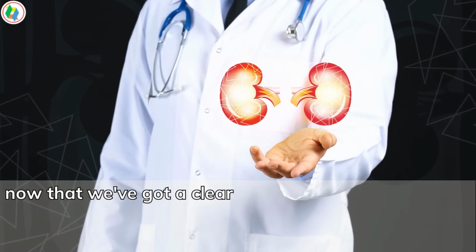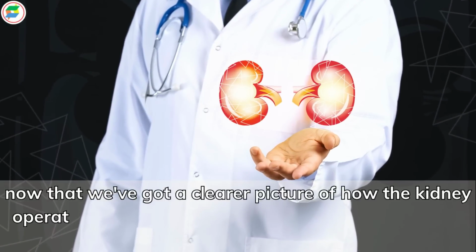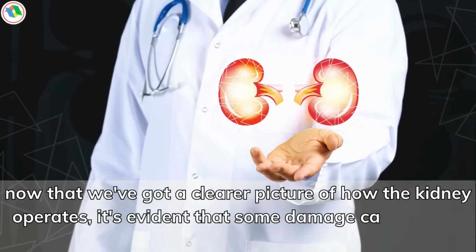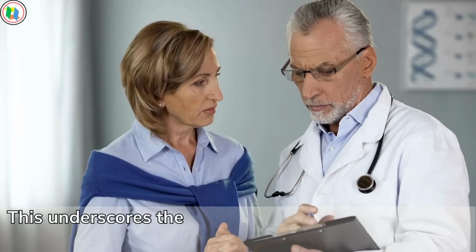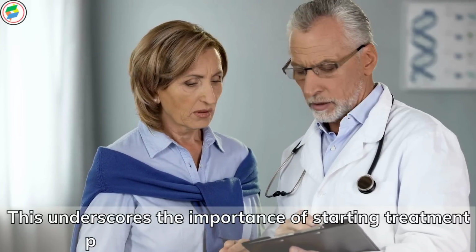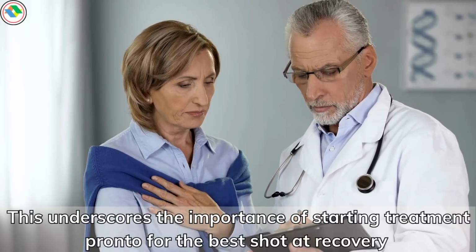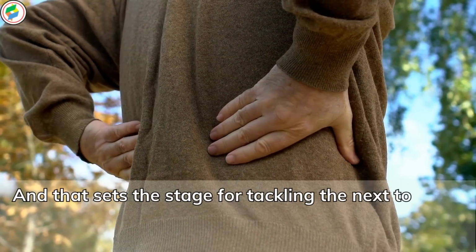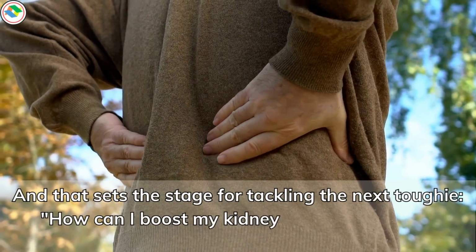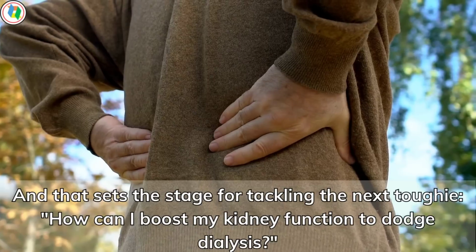Now that we've got a clearer picture of how the kidney operates, it's evident that some damage can be fixed while some is permanent. This underscores the importance of starting treatment pronto for the best shot at recovery. And that sets the stage for tackling the next toughie: how can I boost my kidney function to dodge dialysis?